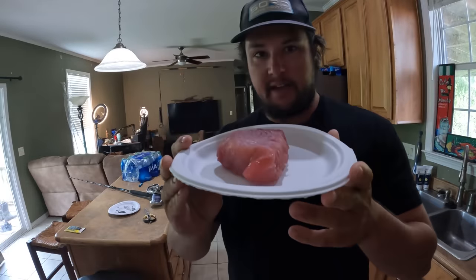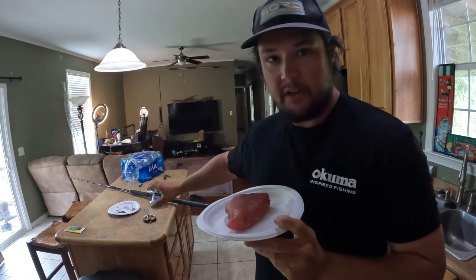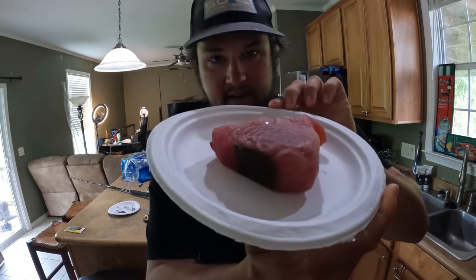It is days later and I am going to enjoy this wonderful piece of tuna. I got a lot going on. We've had a couple days off servicing my reels, putting new grease in them. You know, you take care of your stuff, it takes care of you, and that also means feeding yourself with very good food. First of all, most important thing about tuna, what is it, kids?